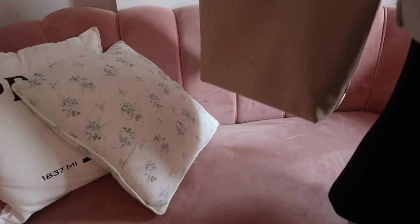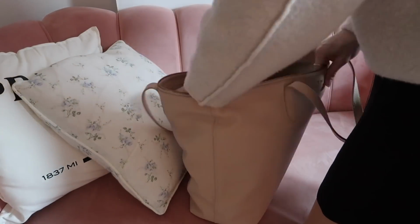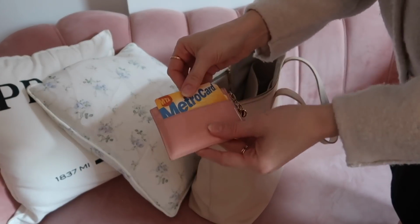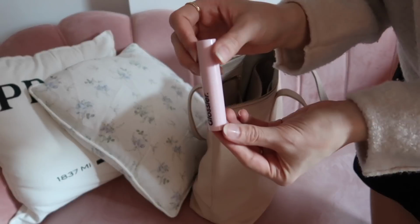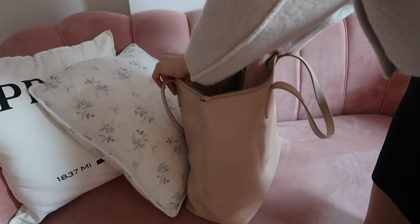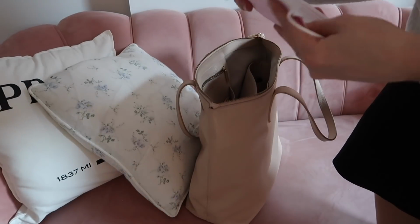We're getting ready to leave now, so I packed my work bag, and inside I'm taking my phone, my card holder, so just a small one that has only what I need, like my Metro card for the subway, my lip gloss I'm wearing today, and my keys, then of course some hand sanitizer and a face mask.